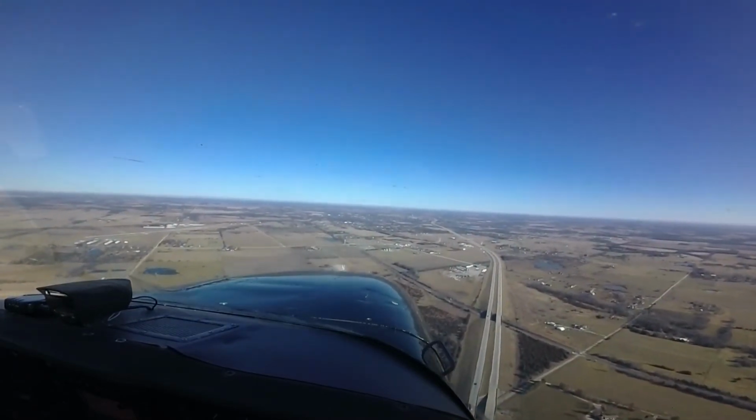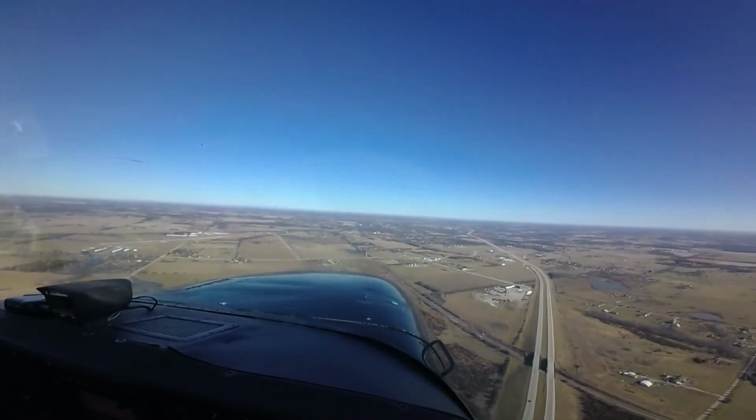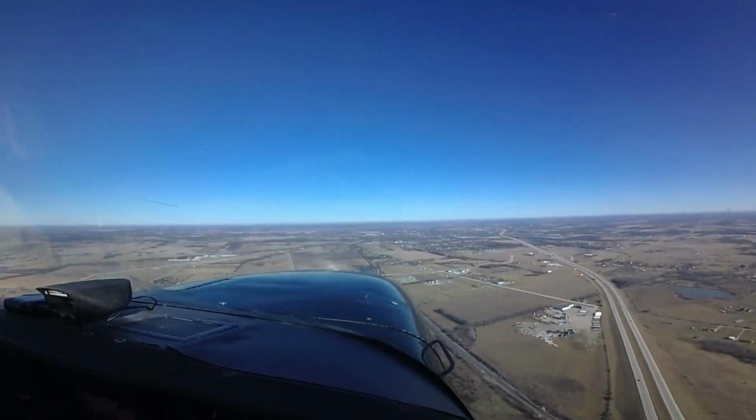So look at the wind, what the wind's doing to you. Pushing you a little bit, so you need to crab out. Yep. There's quite a bit of difference. There's not a big wind shift, you know, that you go through either, right?